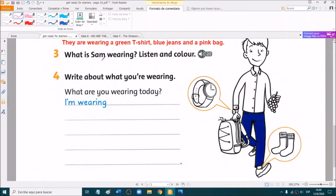Okay, good. So, were you able to color? Excellent. Okay, so, what color is Sam's shirt? Yes, very good. It's green.